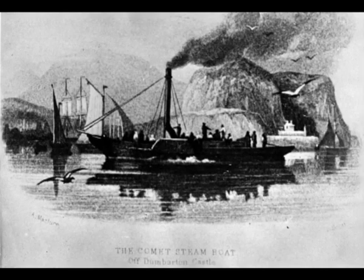The Comet was launched on the 24th of July 1812 and achieved a place in history as the first steamship to be run commercially in Europe. Tragically, the Comet was lifted onto the rocks at Craignish Point near Oban in 1820, and although no one was injured, the Comet's sea life had come to an end.